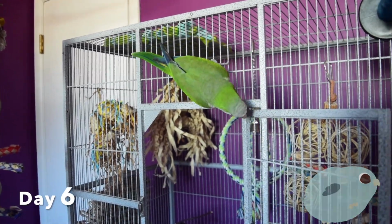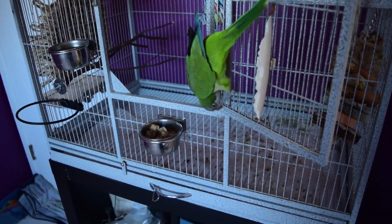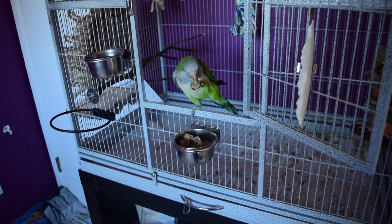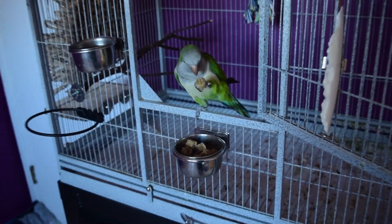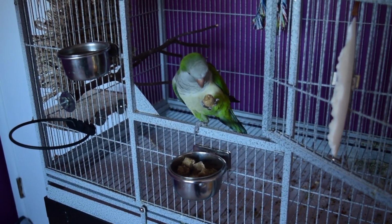Day 6, we're still going strong with the veggies. We're beginning to eat more and more of them. The whole dish got cleared out. And I'm offering some of the medium Kitech pellets, which he was originally very offended by, but he ended up deciding to eat them today. I don't know what it is with these pellets, but birds seem to love them with very minimal effort.